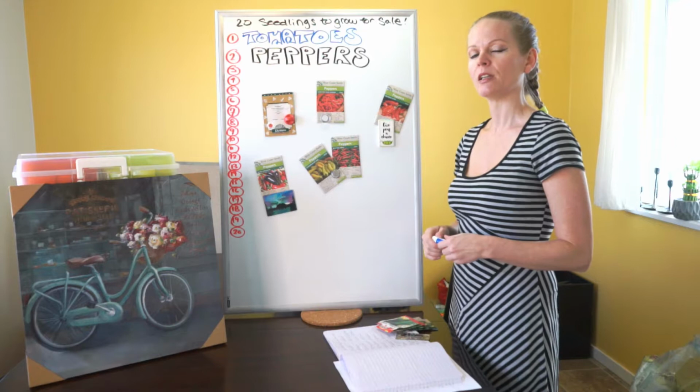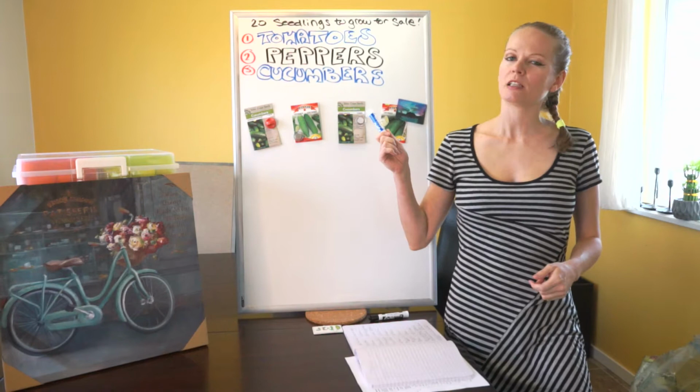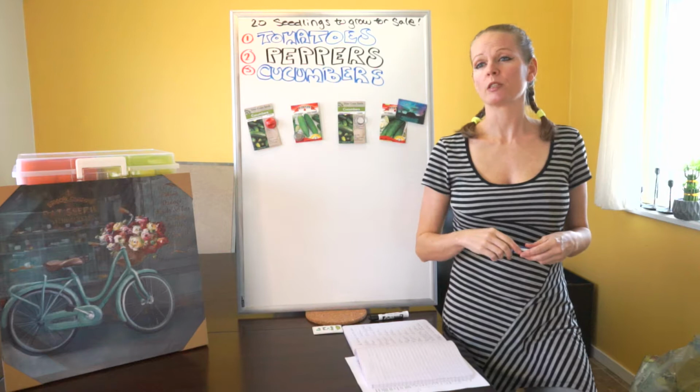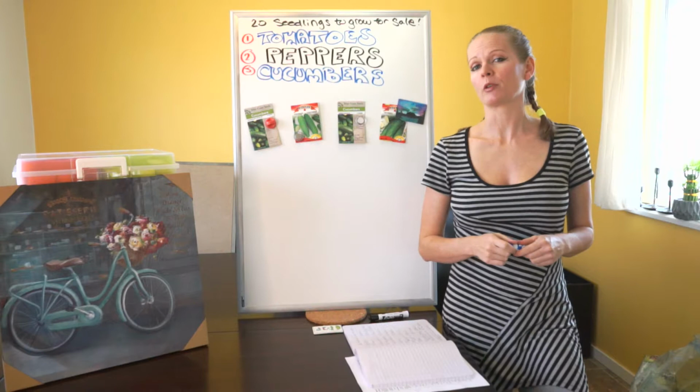So number three, cucumbers. These are by far my best seller. These are very popular in the summer, so much so that I would say put the price up a little bit for these seedlings as opposed to other ones. First of all, the seed prices are very expensive, but they're very popular, so they're definitely a must sell if you want to add these to your list.